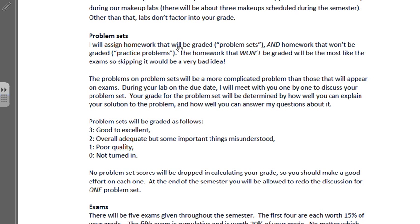Okay, so those practice problems are a tool for studying for the exam. Then I'll also give problem sets. Those are not as related to the exams, but those are going to be more involved problems, just like 1 or 2 problems. I'll give you a week to work on it. Then they'll be due during your lab period.